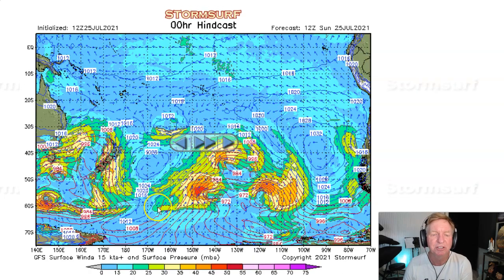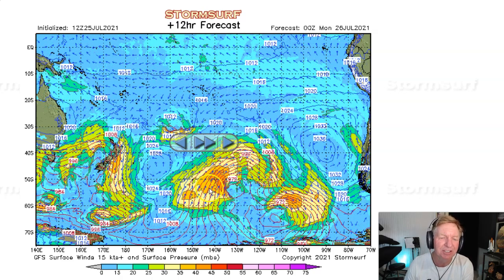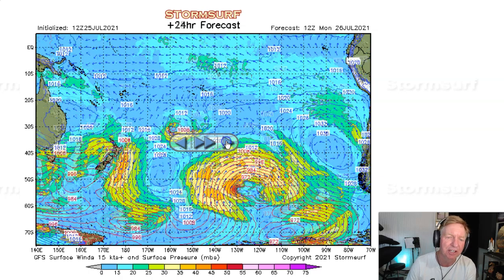All right, so here we are, surface level pressure, surface level winds for 12Z on Sunday. Our gale with 45, almost 50-knot winds there, aimed well off to the northeast, and the gale itself pushing off to the northeast. This is a good setup for probably some small swell. We get into Sunday night. The gale continues even into Monday morning.